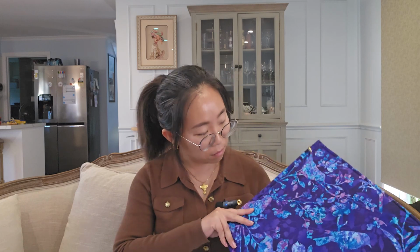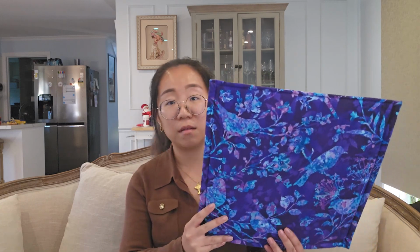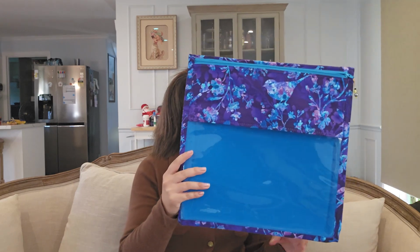Well, let's just see my progress first, I guess. I also want to display the project bag that I put them in. So this is the project bag for Winter Cabin, because it's quite a large project and sometimes I don't take my projects off the hoop. So I'll just pop the hoop inside too.